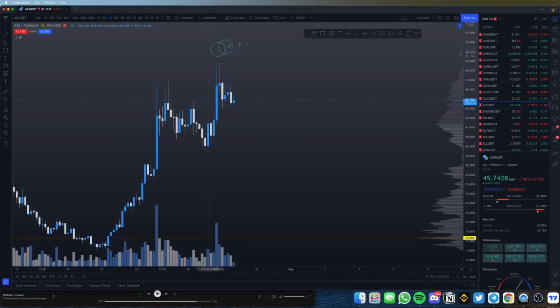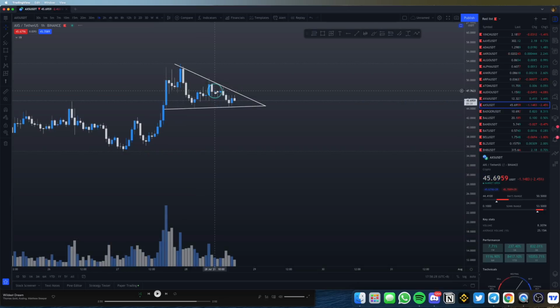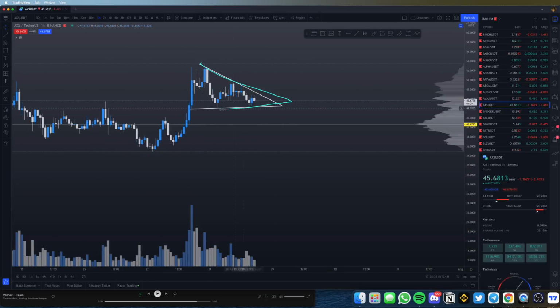So immediately, let's jump into AXS. Right off the bat, something strikes me immediately, and that is this pattern right here. Now this is what you would usually call a bullish pennant or a falling wedge. If we zoom into the 1 hourly, you can see that this is indeed either a triangle, pennant, wedge, whatever. That doesn't matter. What matters is that this pattern right here has an apex. An apex is somewhere about here.